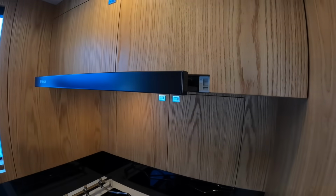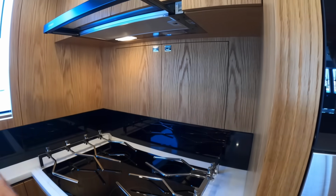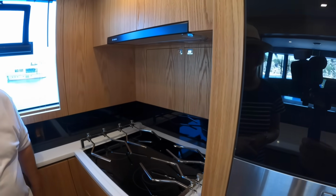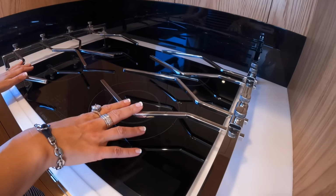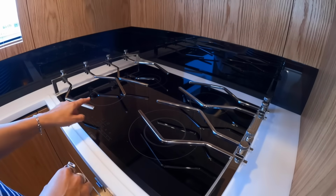There, that's how you do it. I was looking at it, like, how does that work? And the light comes on automatically, right? So when you open it, it just comes on. That's it. For all of you who are always talking about how do you keep pots and pans on the stove, this is a perfect example. You just adjust it.